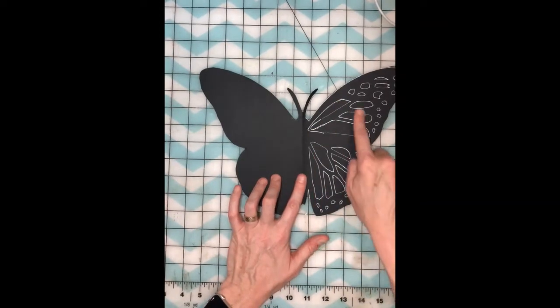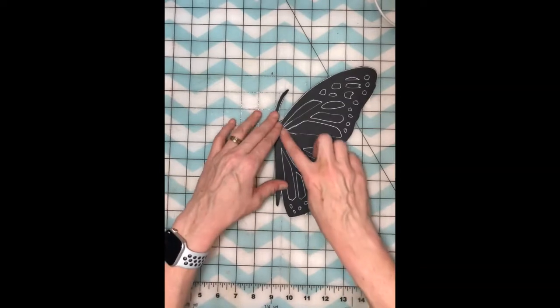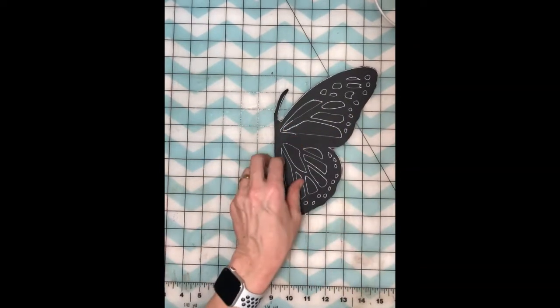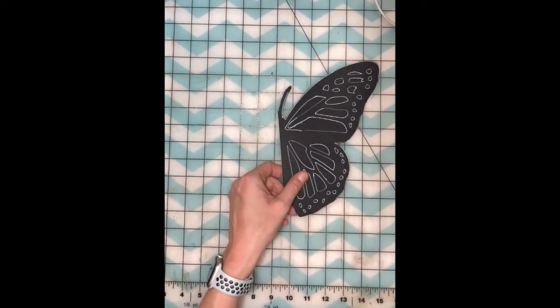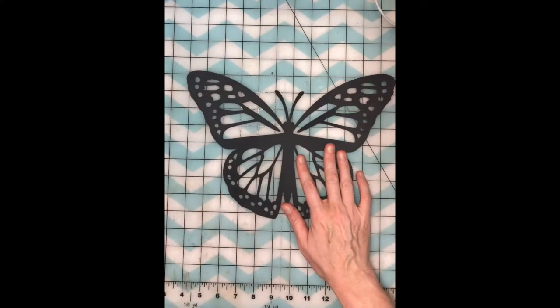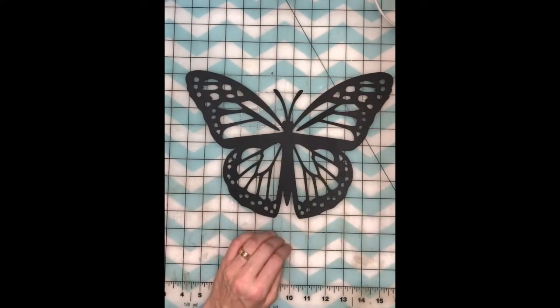Now you'll see I also have these other things drawn on here. So what you're going to do is go back with your scissors and very carefully cut those out so that you end up with a butterfly that when you unfold it is going to look something like this. So this was my butterfly when I drew it, and this was my butterfly after I cut it out.